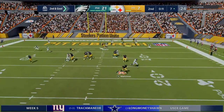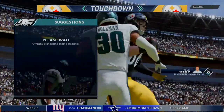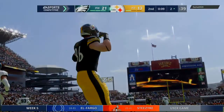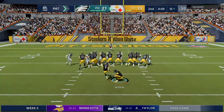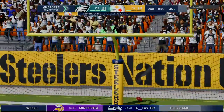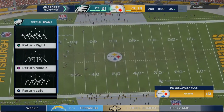And again, it's Mahomes. Flushed out right. Got his man. It's caught for a Steelers touchdown. Zach Ertz in the final seconds of the first half. And the Steelers have now made this a 1-score game. It's up and good. This becomes a 21-14 ball game now. The score, Eagles 21, Steelers 14.